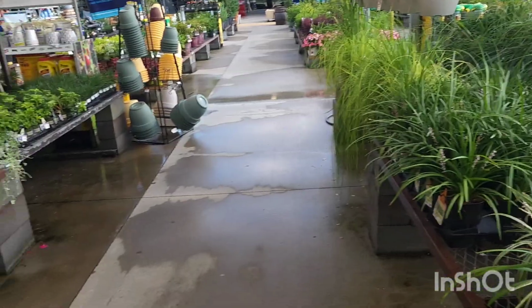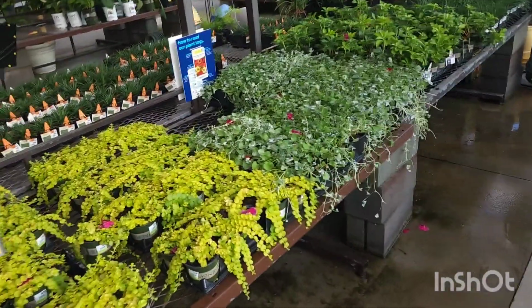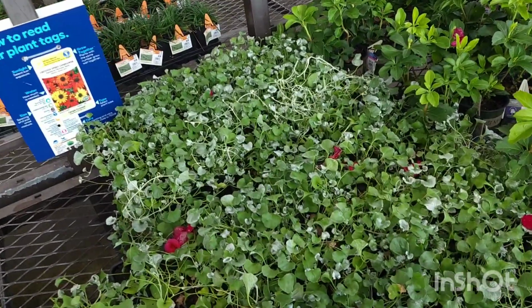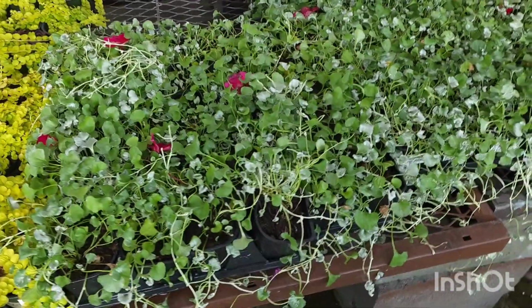So over in the part sun to shade area, let's check out what they have. They've got some creeping jennies as per usual. And what is this? I've been looking for dichondra forever. And guys, do you know, here is the dichondra.